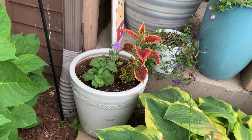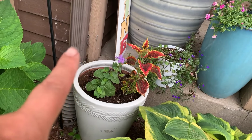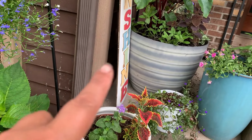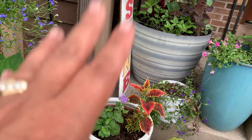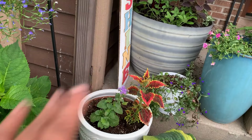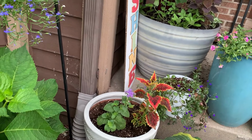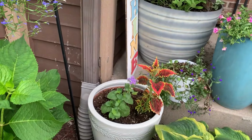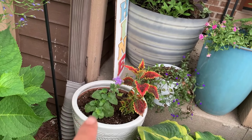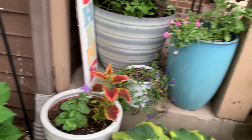Here, this container I just finished yesterday. I did have a yellow coleus there, but it was so windy, the board dropped on top of the coleus and broke it. So right now I did some cuttings and put them in water. I do eventually want to put that back because I wanted a contrast with this other coleus. So I need a yellow coleus there.